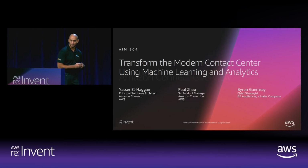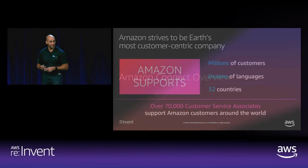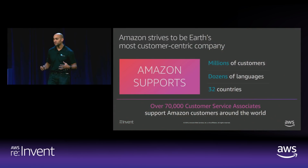Let's get started. So Amazon Connect, I'm going to talk to you guys a little bit about that. So Amazon strives to be Earth's most customer-centric company. And to do that, everyone who works at Amazon understands that our customers are our top priority, and that the future of our company is built on our customer satisfaction. We have millions of customers that speak dozens of languages, and to service those customers, we have contact centers across 32 countries in the globe.